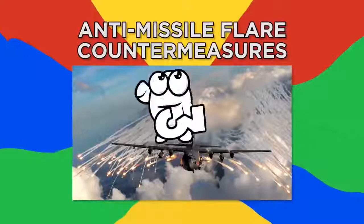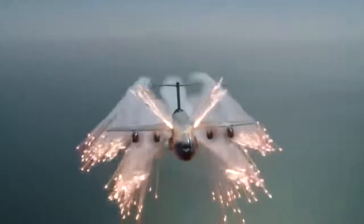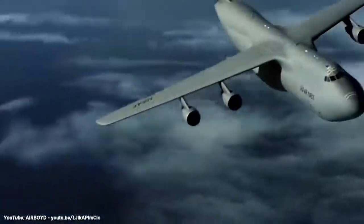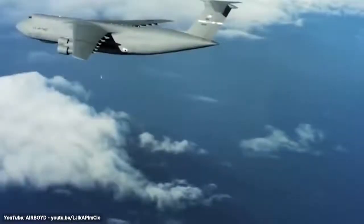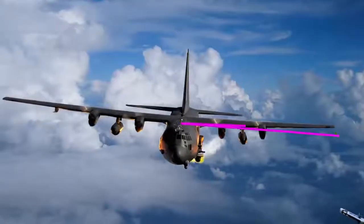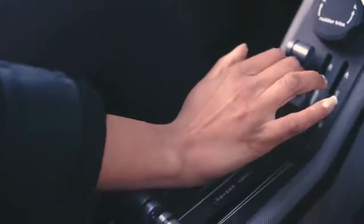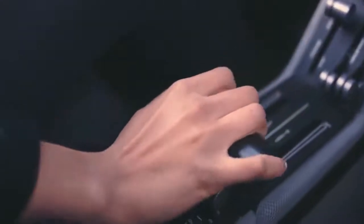Number 3. Anti-Missile Flare Countermeasures. These flares are aerial infrared countermeasures used by aircraft to counter heat-seeking missiles. In other words, the flares are released in an attempt to decoy locked-on missiles that are following its heat signature. The aircraft would then pull away at a sharp angle from the flare and reduce engine power in an attempt to cool its thermal signature.